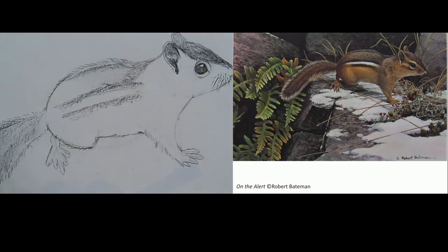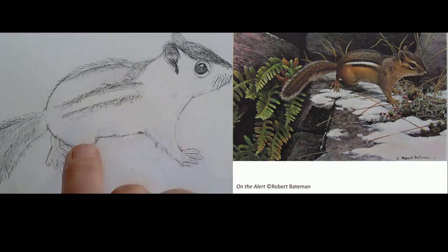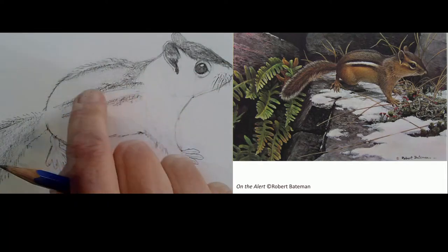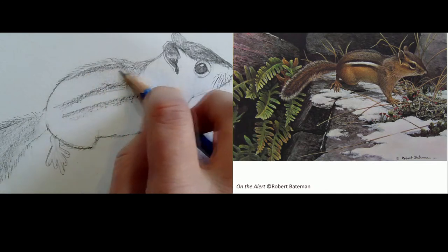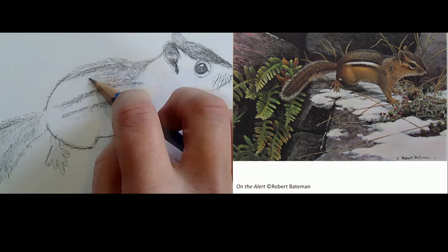I'm not going to blur this one because we know that that is quite white, and there's not going to be any kind of gradient in here. By gradient, I mean going from dark to light in a nice smooth pattern. We don't want to do that in this area, but I can do it up here because there's not as white a patch in the top of my chipmunk up here as there is down below.